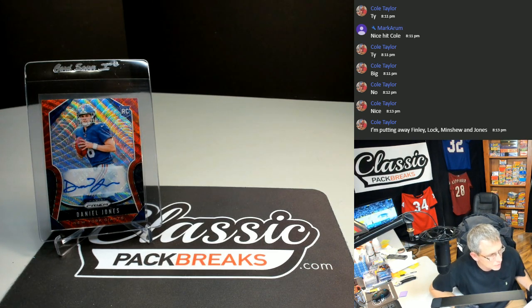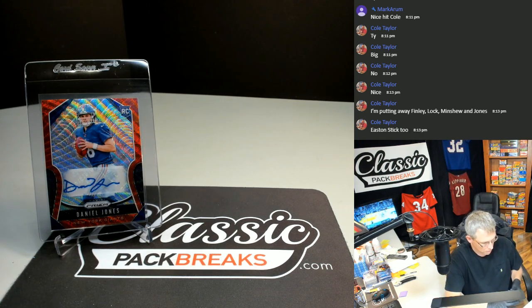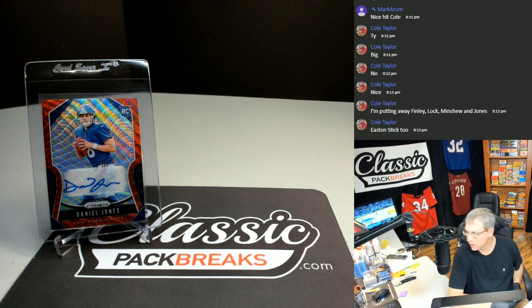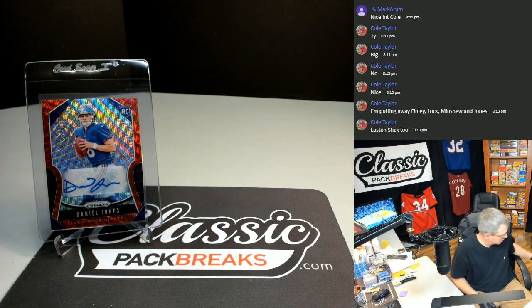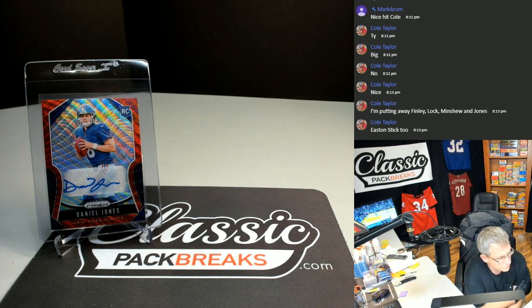Finley, Locke, Minshew, and Jones. Easton Stick, yeah, he's going to get some run. What about Kyler? Not a Kyler fan, or just he's already up? He's already on his high. Kyler looks pretty, you know.